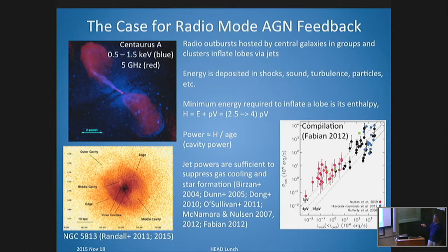And the result is summarized in this figure from Andy Fabian's review. It's a compilation of results, and unfortunately you can't see very well. Oh, by the way, we call the powers estimated this way cavity powers. Essentially, it's an estimate of the mean power of the jet, but the mechanism that we use is based on the cavity properties, okay? So this shows cavity power here.